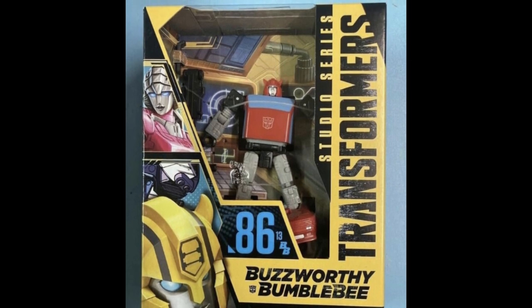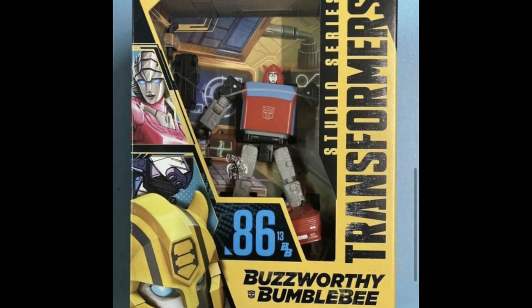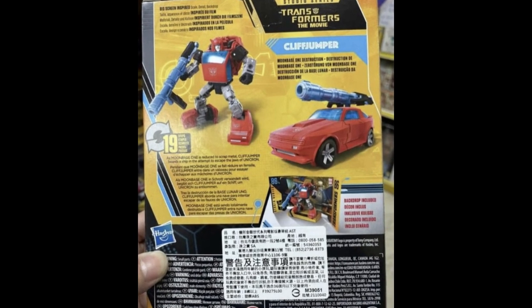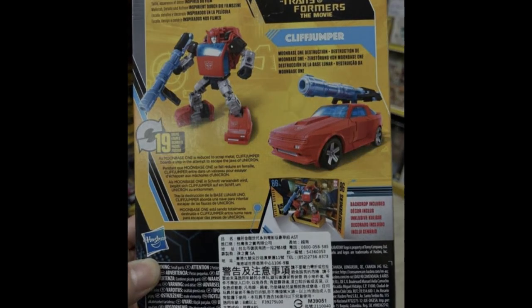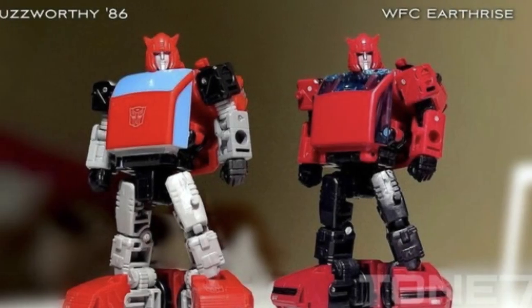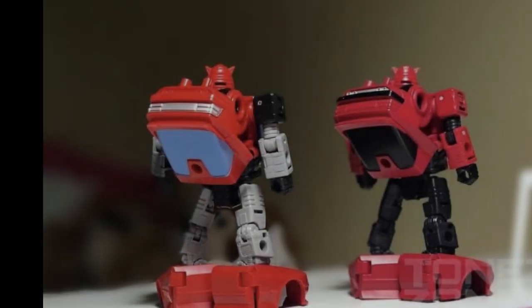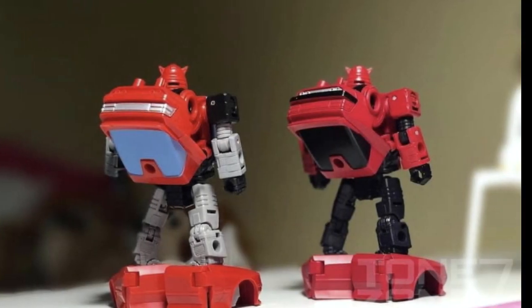Now this CLIFFJUMPER is just a rework of the Earthrise take on CLIFFJUMPER, but somehow that chest piece, I don't know how or why, when you put him next to the other one, it makes him look wider and fatter. I don't know why that is, it just does. It's very, very bizarre.